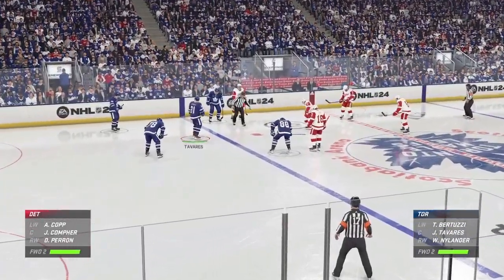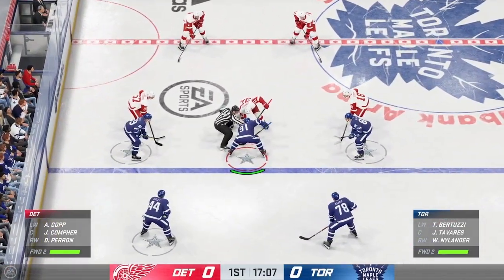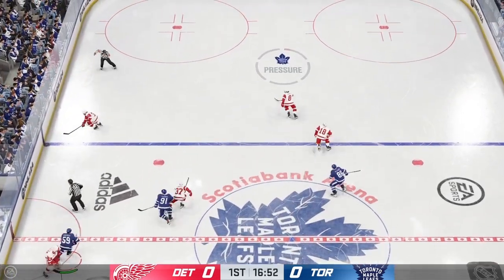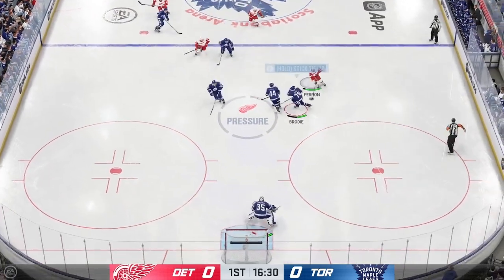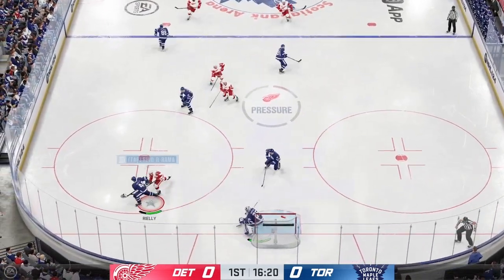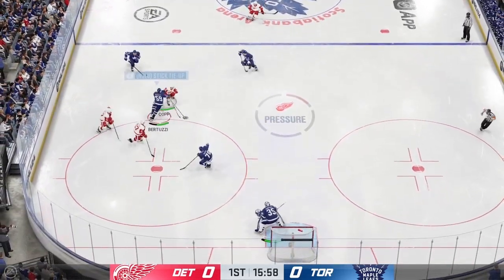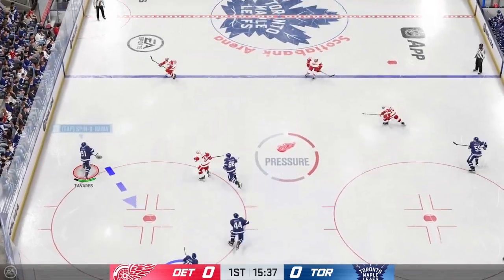Lots of hockey left to be played in this period. Still scoreless in this one. The Leafs get a hold of the draw. The Red Wings gain possession. Here's a short pass to Perron. Pokes it away in his own end. Detroit's trying to make something happen in the offensive zone. Gets a piece of it to make the save.